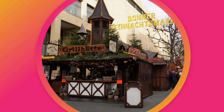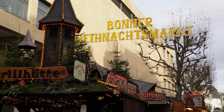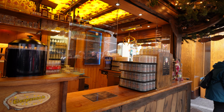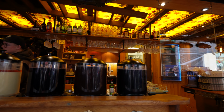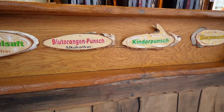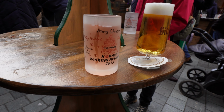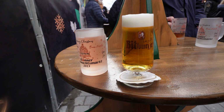Let's go! The trip from Cologne to Bonn is about 20 to 30 minutes depending on which train you take. We were able to grab an intercity train, which quickly brought us to the birthplace of Beethoven and the home of Haribo gummy bears. As you leave the train station, cross the street and head down Potstrasse, where you'll quickly find the start of the Bonn Christmas market and the location of our first Glühwein of the day.